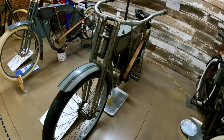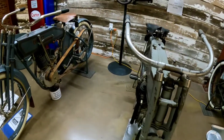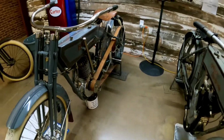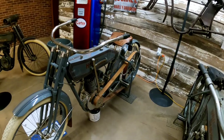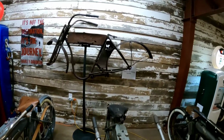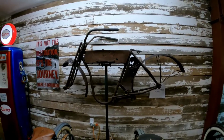Oh, these are all three Harleys? No, that's a Marsh-Metz. Okay. The Gale, Harley-Davidson. Wow. It's amazing where the motorcycle industry has come, how technology has gotten. Look at that old 1909 Harley-Davidson frame up there on the wall. Wow. Definitely seen better days.